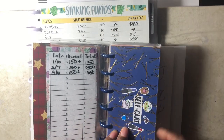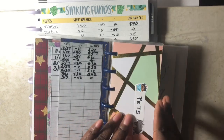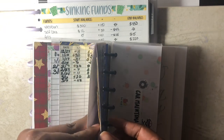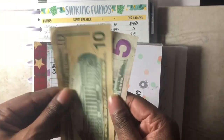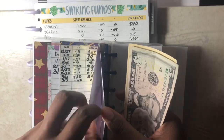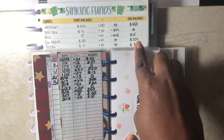But while I currently don't need it per se, I'm just going to continue saving for it. Next is self-care, which should have 0, and it does. Pets should have $15, 10, 15, and it does. So all good there. Next is car maintenance.